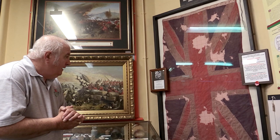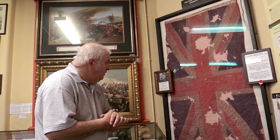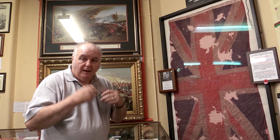The provenance, we've checked all the way through and we can prove it was the Union flag that flew at Rorke's Drift. It's 140 years old, at least, that we know of. Where the patches are, it's where it was folded up and put into a soldier's knapsack.